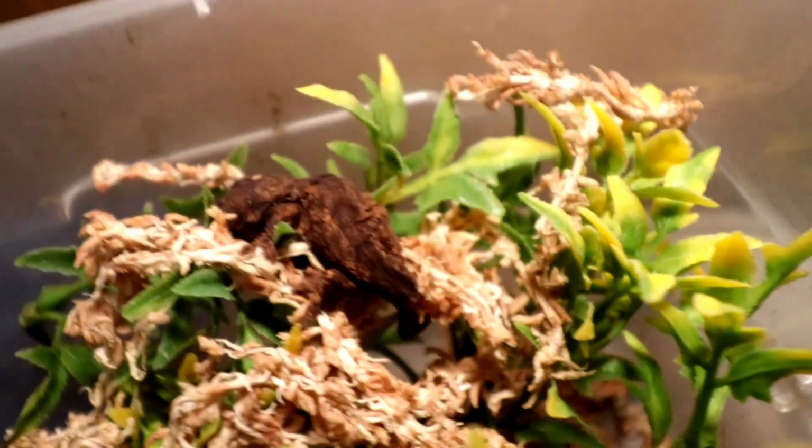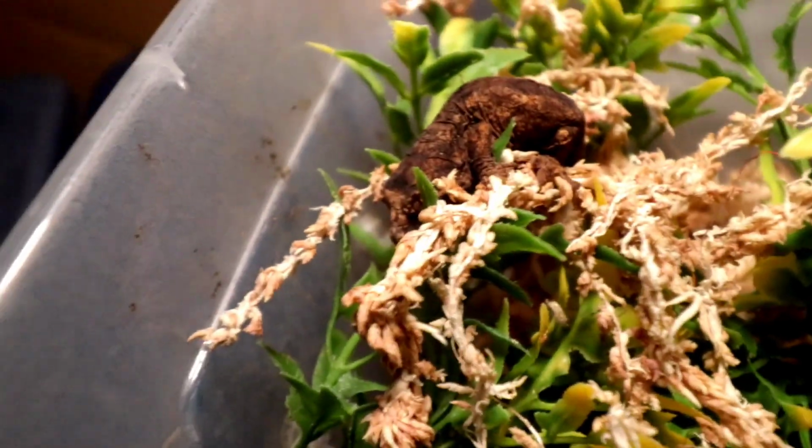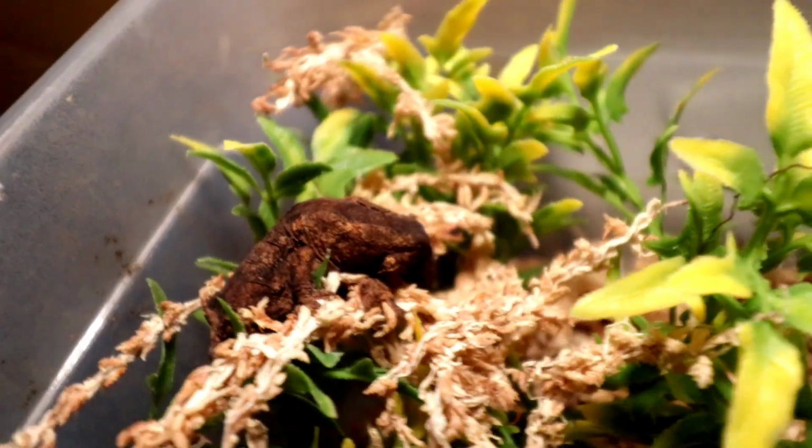But wait, there's more. Hatched not 1, but 2 Chihuahua babies. Take a look at this one. Again, coming right out of the mother, man. Just an absolutely fantastic looking gecko. Look at that thing, dude. These guys are just a couple of weeks old at this point, but oh man.